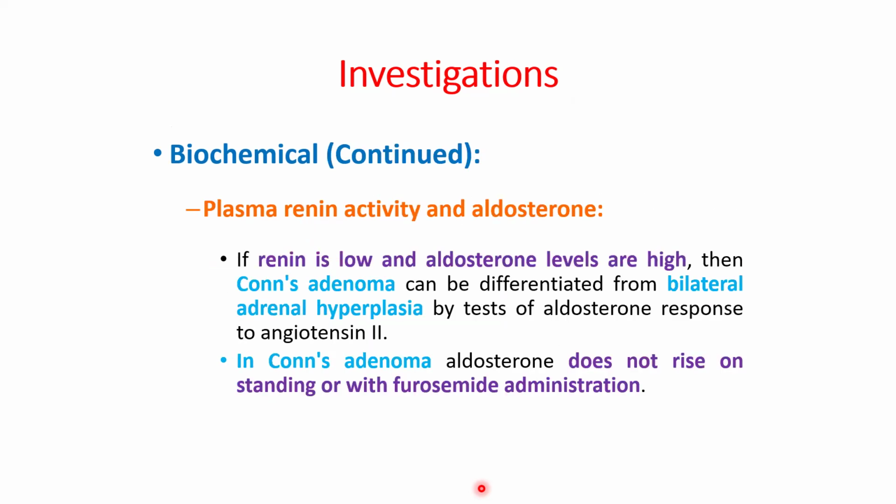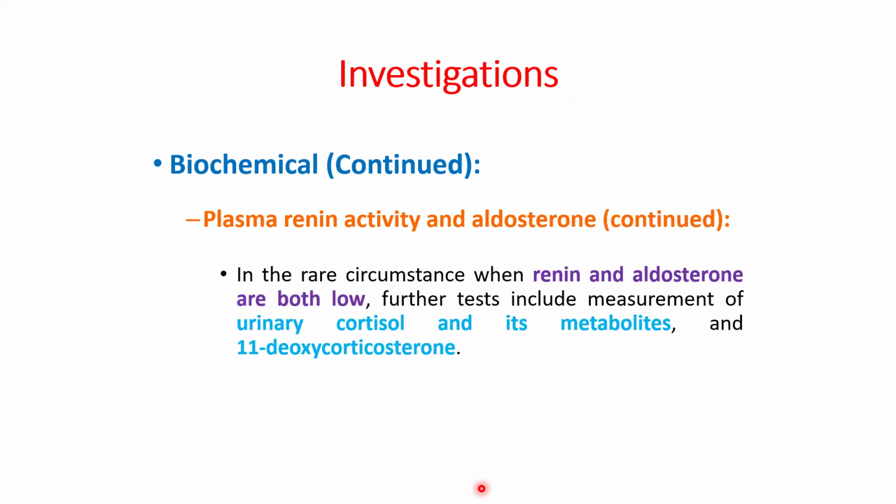Regarding plasma renin activity and aldosterone levels, if renin is low and aldosterone levels are high, then Conn's adenoma can be differentiated from bilateral adrenal hyperplasia by tests of aldosterone response to angiotensin II. In Conn's adenoma, aldosterone does not rise on standing or with furosemide administration. This is very typical. In the rare circumstance when renin and aldosterone are both low, you need to do further tests like measurement of urinary cortisol and its metabolites and 11-deoxycorticosterone. Okay?